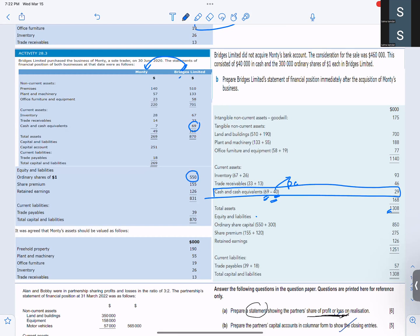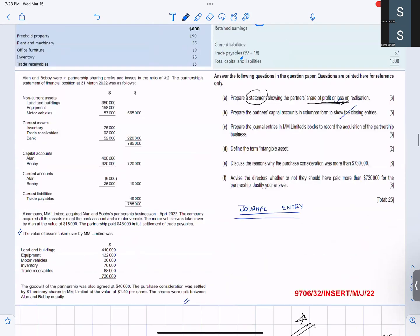550 was the shares of Bridge which was already there. You've added more 300 shares which you gave for purchase consideration. This was the share premium of Bridge. I added more 120,000 which was for purchase consideration. Retained earnings stay as it is. Current liabilities of this Bridge and Monty we're going to add. So 39 of Bridge, and what is the current liability of Monty? Trade payables of Monty is 18. And this is how you get your statement of financial position.